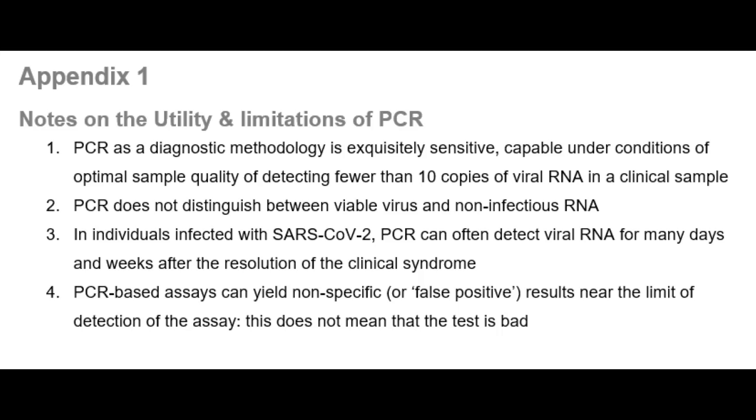It's always worth having a little look at something that people don't understand when they hear about positive tests. And it's outlined here in Appendix 1, that the test is exceptionally sensitive. So if you set it at too high a sensitivity level, it picks up tiny amounts of non-infectious viral RNA. So number 2 there, PCR does not distinguish between viable virus and non-infectious RNA. So all those positive tests are picking up RNA that may or may not be infectious.